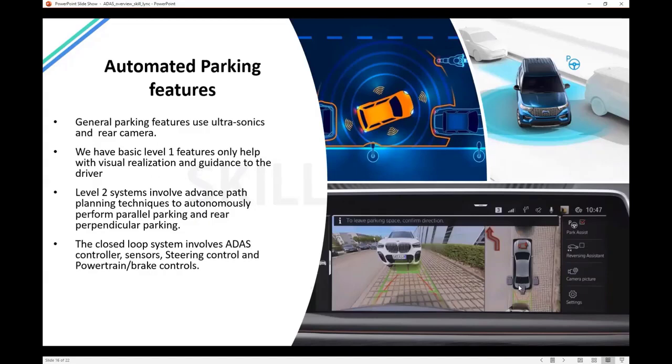and that is achieved by the rear view cameras. So when the car is in reverse gear, the rear view camera will activate, and there are different types of HMI to show or help the driver better estimate the reverse conditions, such as these green lines and the steering output. So that is a level 1 feature.